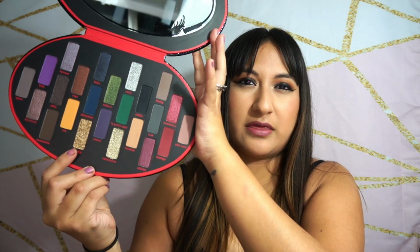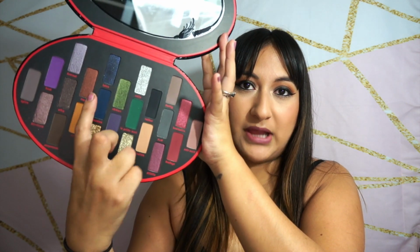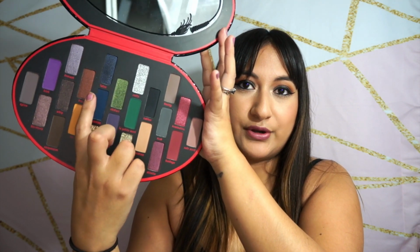There's 13 mattes, and I think about 10 shimmers and 2 glitters. So these 2 are the glitters here. But that black up here has a purple glitter in it. You guys, I am so excited. That was one of the purchases I had to make.